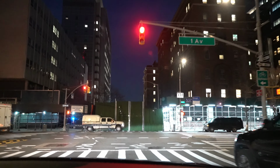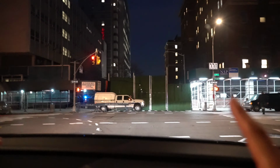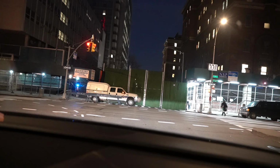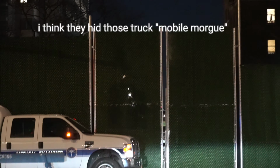Now we're looking for the mobile morgue. Hirap hanapin ng truck na yun, ah. I think they hide it somewhere. Open! Over there? Oh, this is one way, right? Bakit nila pinlock? Yeah, maybe. Probably they put it there. I think they put it there.